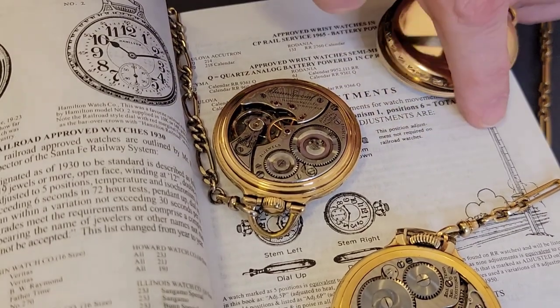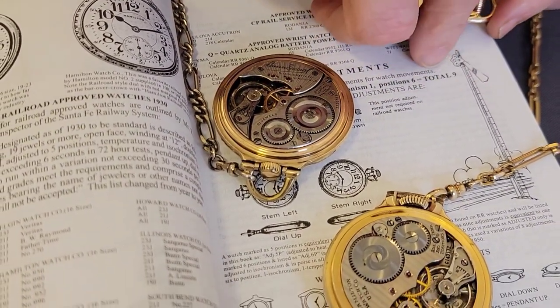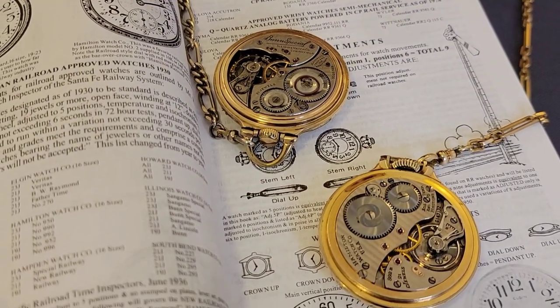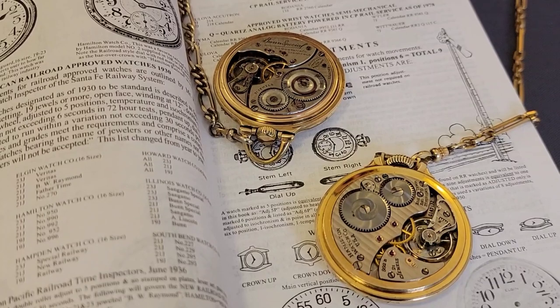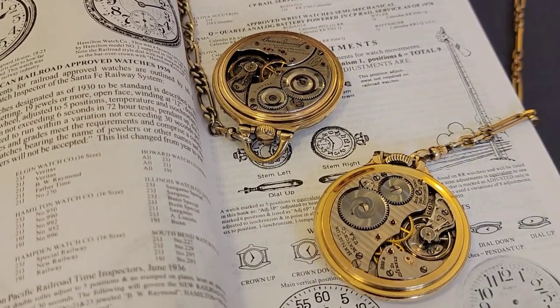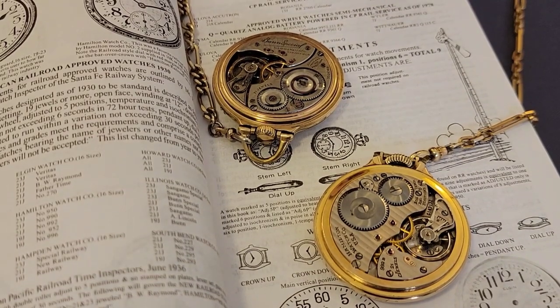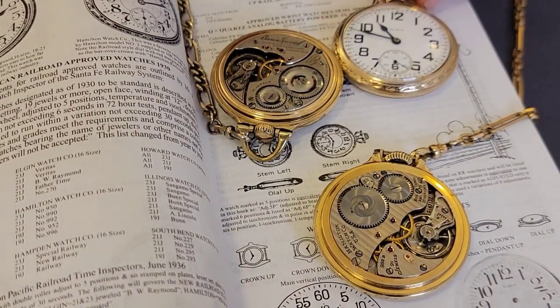So when we talked about stem set and lever set, what exactly does that mean? Well, stem set's real easy. It's what you're accustomed to on your modern wristwatch. You pull out your stem, and the crown will move into a setting position, and then you rotate your crown and the time sets, right? Pretty easy stuff. So check this out, right?